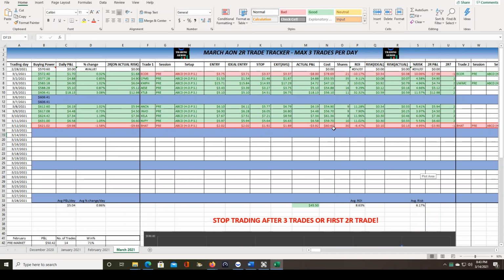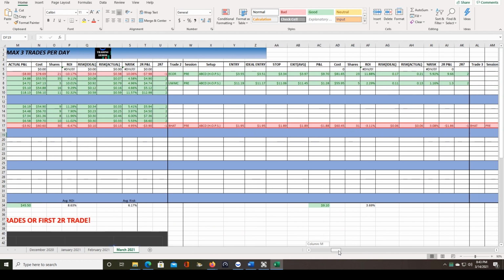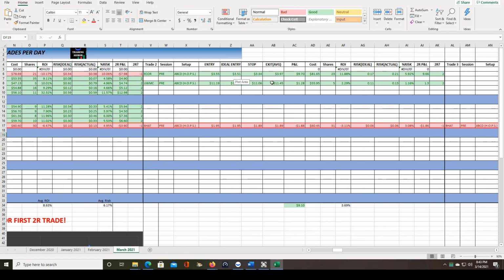You can see here that I allow myself to have up to 3 trades per day. Now that's only if the first trade didn't go to 2R. So you can see here the first trade was red, so I have to take a second trade based on my plan. And if the second trade goes to 2R, then I stop trading. If it goes red, then I take another trade.